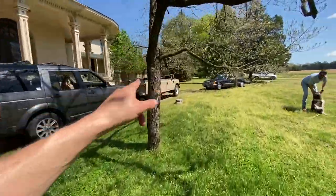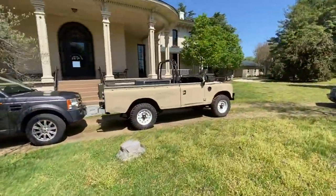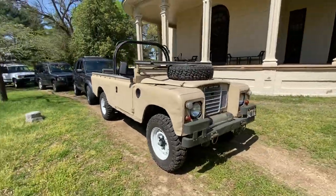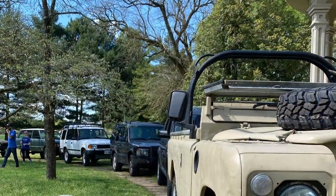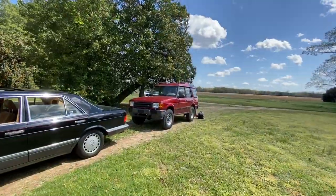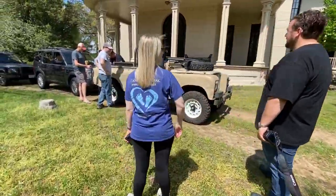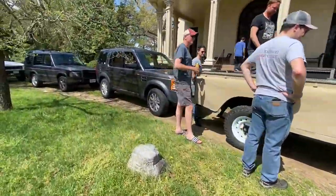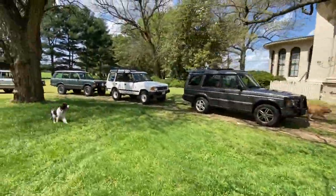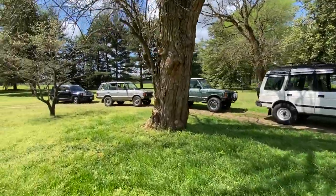RVA River got a little bit of head start. He's a little more aerodynamic than us, but he's also a bit slower. But here she is. All right, now we got the full lineup: the 97 Disco, Series truck, LR3, Tyler's D2, RC Cubbies 88 and 89.